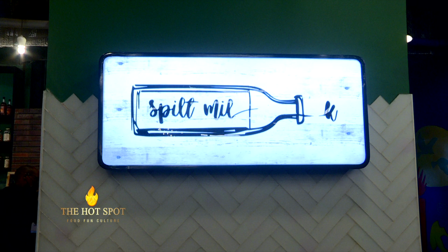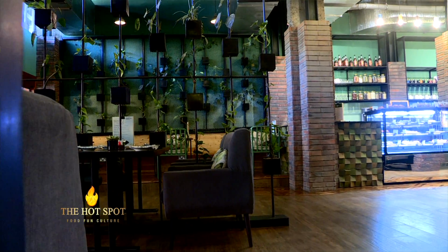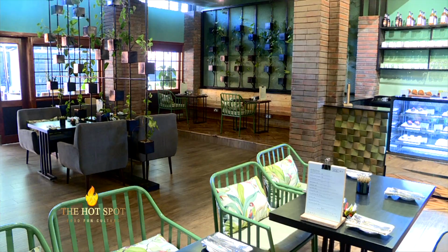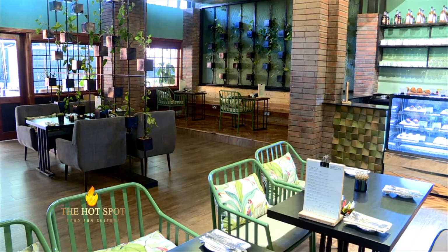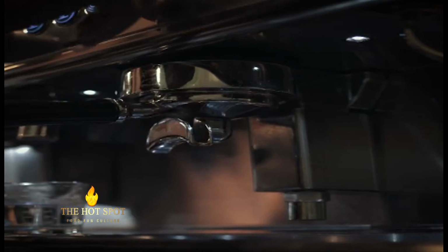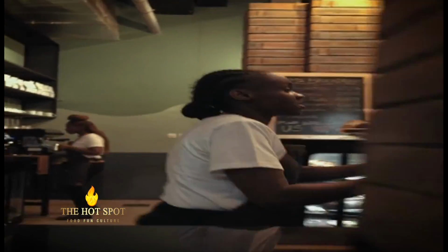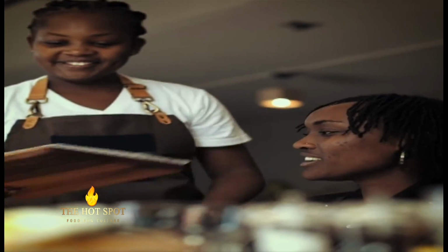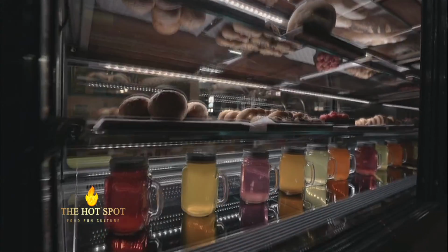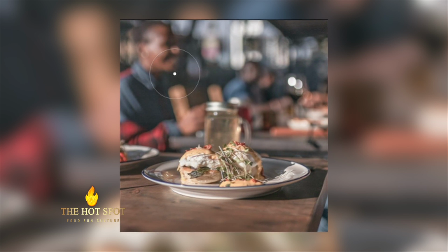Spilt Milk, in Swahili, you can say maziwa imemwagika. So basically, this is where we do coffees, tea, and breakfast, lunch, and all-day dining. It has a relaxed and welcoming seating area with very unique features with a touch of nature. If you decide to visit Spilt Milk at Nairobi Street Kitchen, you'll find on the menu a variety of healthy and delicious food choices with a huge focus on fresh, organic, and quality ingredients.